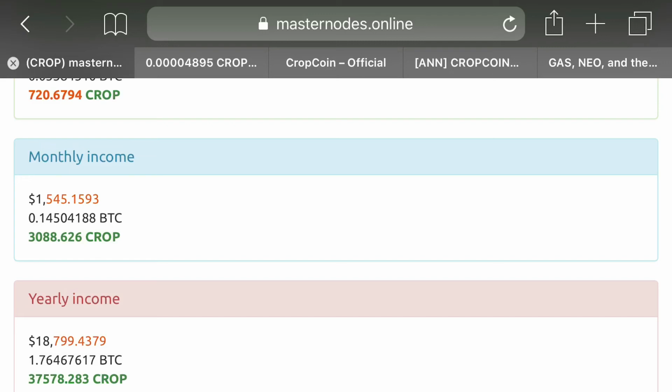Can they compete with even other ones like Bitcoin, Bitcoin Cash, Ethereum Classic? I'm going to say not Bitcoin Classic, but Ethereum Classic, as well as Ethereum, as well as Litecoin. Are they able to compete with those? And can the value sustain itself?